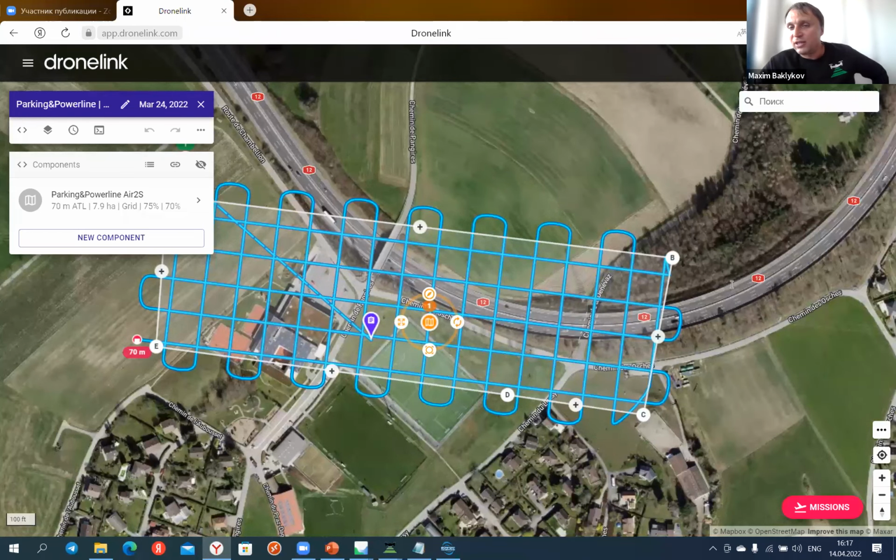I don't understand. I think it has homogeneity image. I don't know what it means. And another guy said that he uses a DJI RTK drone at a high altitude of 100 meters.